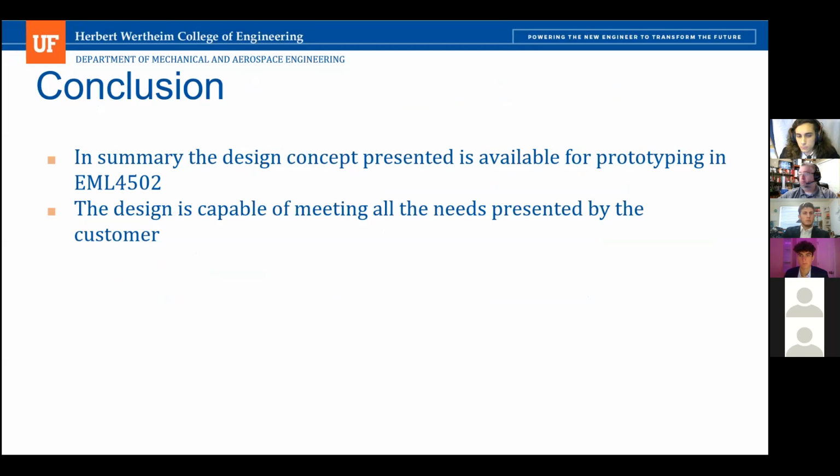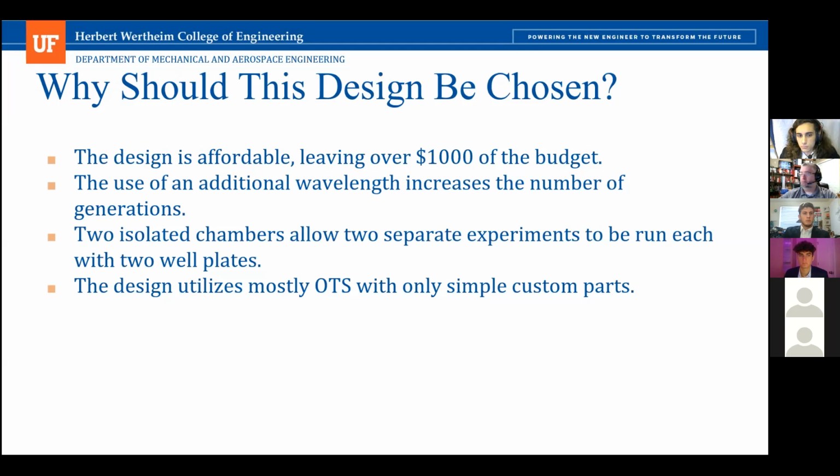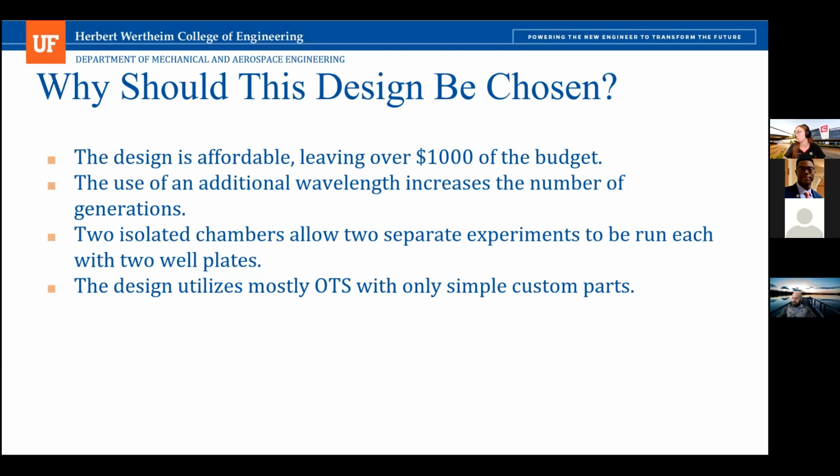The second reason is the intent behind our design specialty, the use of a shorter wavelength to kill off cells and rapidly mutate the culture. This feature allows our design to attain cell mutation at a higher rate than other available options. Our final selling point is our bioreactor's dual isolated chambers that enable the simultaneous performance of multiple experiments. Next slide.